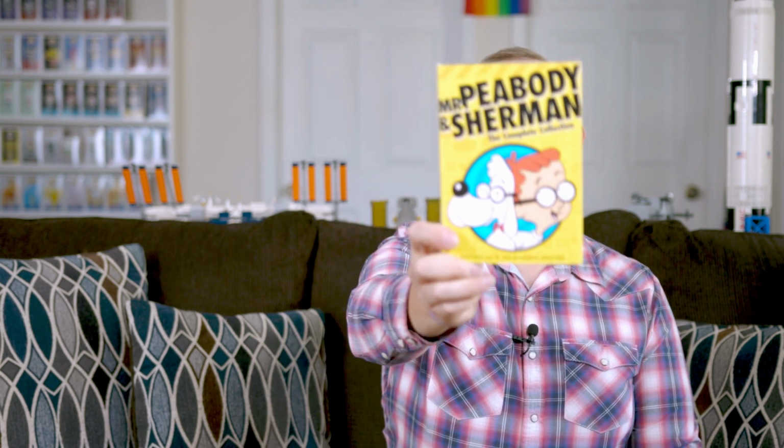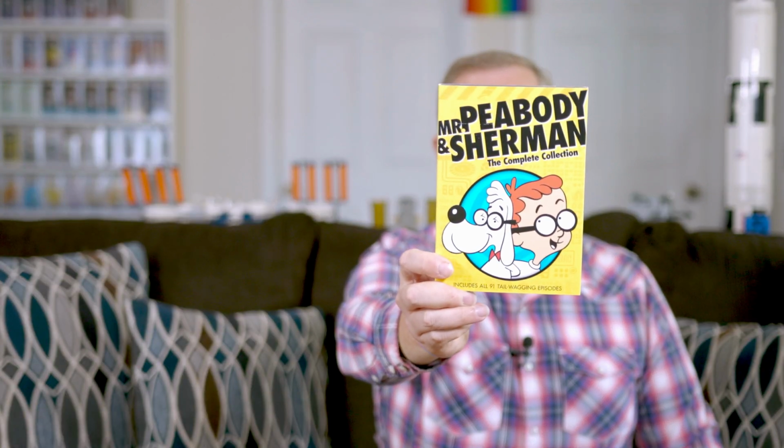This was a fun one, a cool find. I'm glad I found this one. It comes with a nice slipcase as well. Mr. Peabody and Sherman, the complete collection. So 91 shorts on here from the Peabody and Sherman collection, all 91 episodes supposedly. So that was a very cool find.